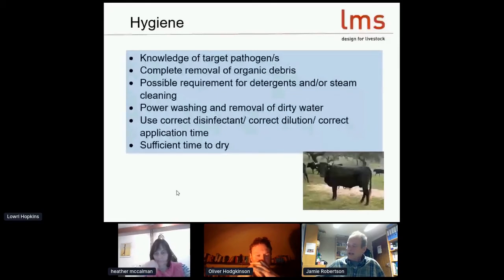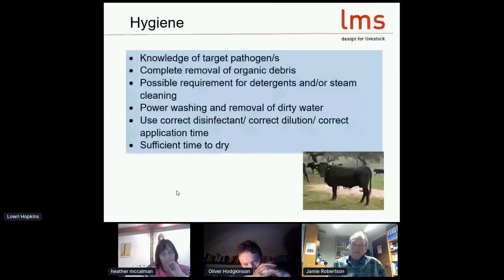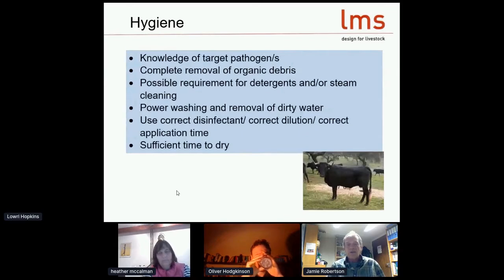There's vaccination kicking around, and it's a heavy issue. So know the pathogens. I'm very surprised again that quite a lot of people don't seem to realize that if you don't remove all the organic debris out of a pen and then start throwing disinfectant around, it cannot work according to the specification on the label. You have to get rid of the organic matter before you start throwing disinfectant around. And that requires you to get off the machinery.